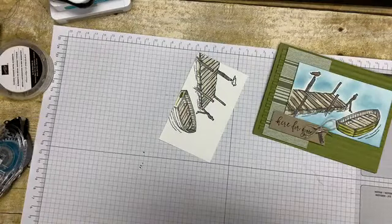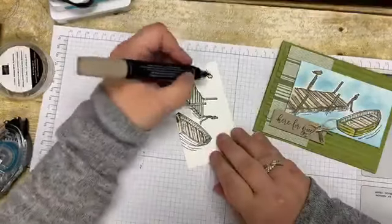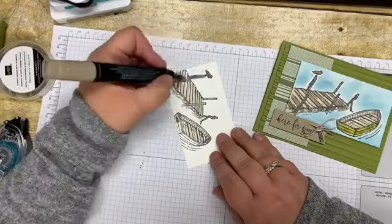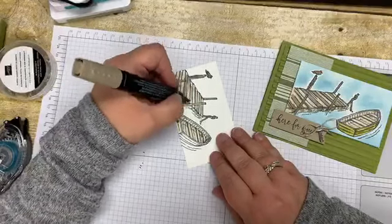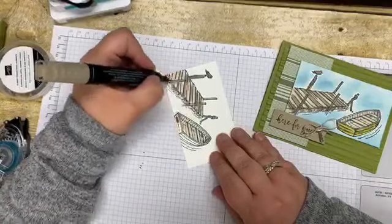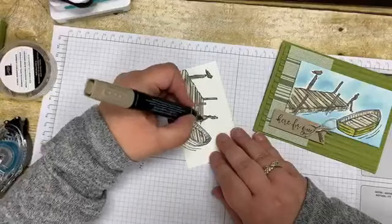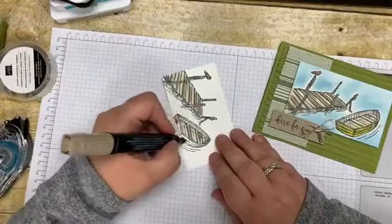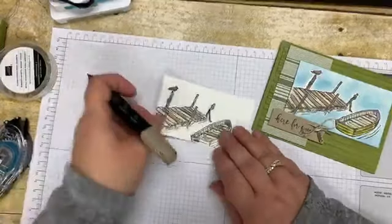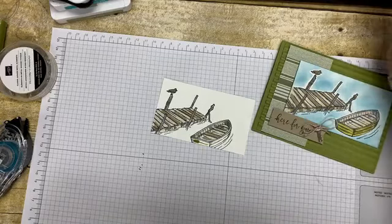So, whoops, got to get the right end. So this is the dark. I'm going to color the bird in the dark. You could also have gotten creative and done the bird in a different color, but I just kind of kept it similar. Again, no rhyme or reason to how I'm doing this. It's just how I roll. But you see how pretty it looks? You can't go wrong with those.